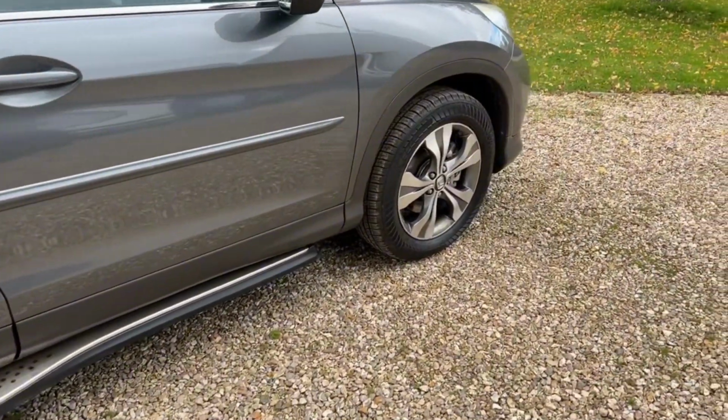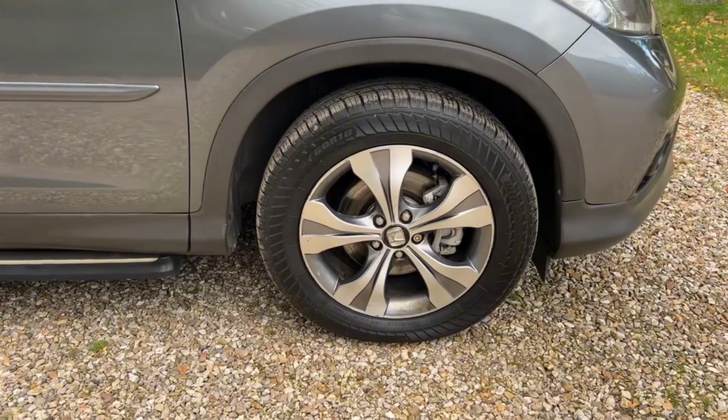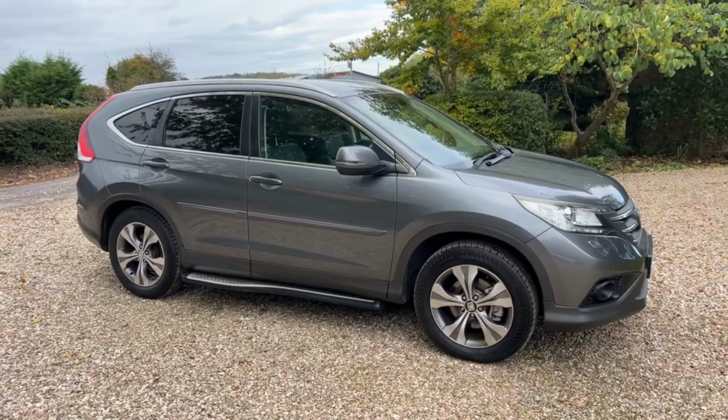Panels, very good indeed. There's going to be the odd trivial mark somewhere on the car, but it's not one of these cars where they jump out at you. It's one where you have to have a good look.